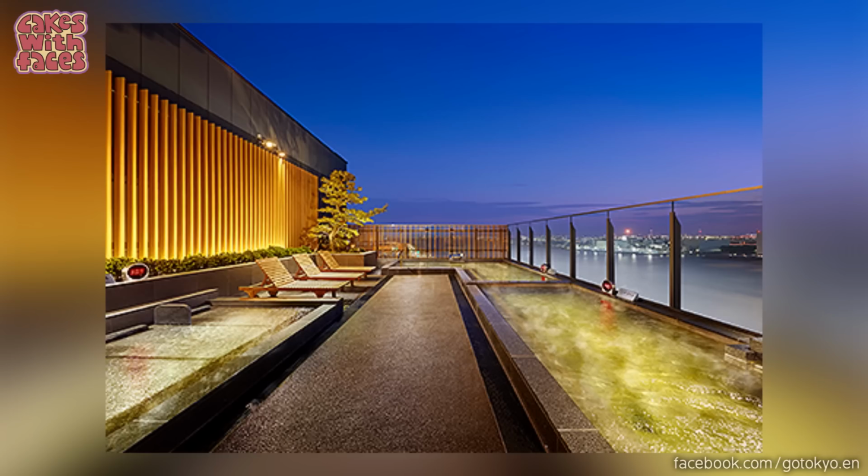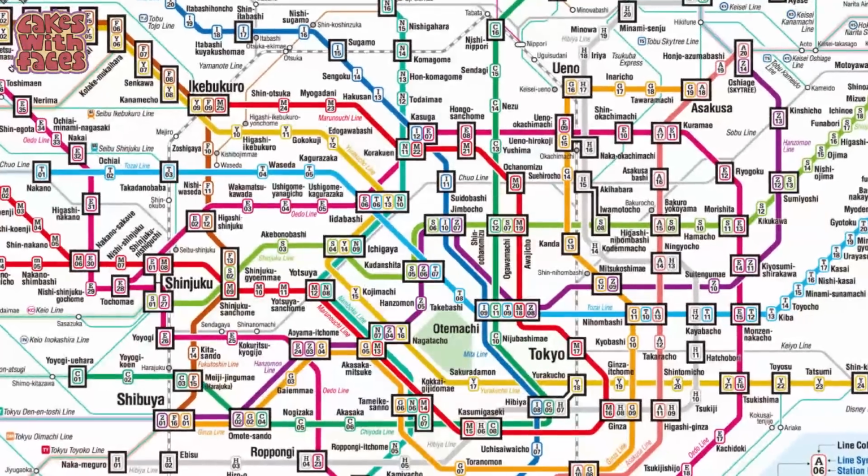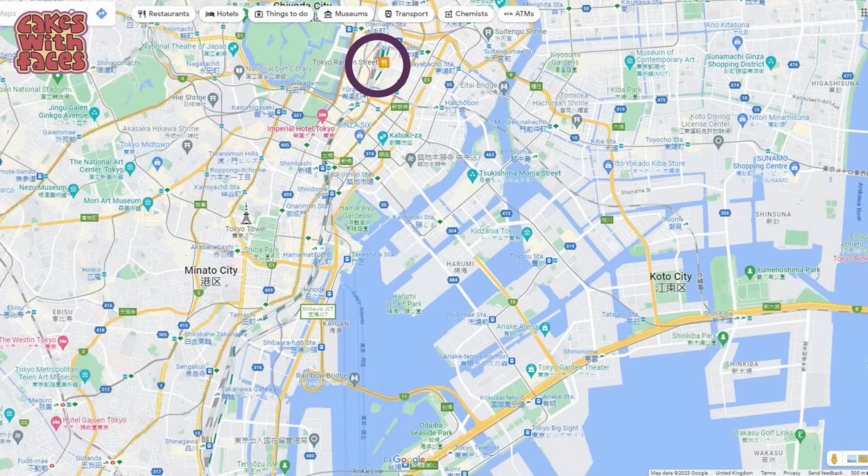It's part of one of the hotels, but if you're not staying there, you can get a ticket just to go to the bath. Next, looking ahead, they're planning to build a new subway line in Tokyo, as if there aren't enough of them already. It'll connect Tokyo Station with Odaiba in Tokyo Bay, so you can get to Toyosu Fish Market and Big Sight, the convention centre, more easily.